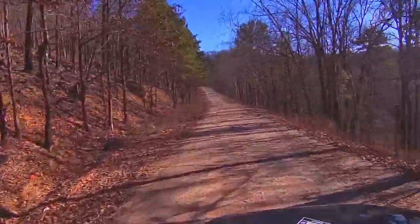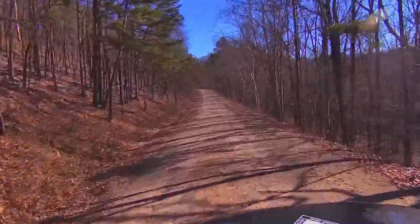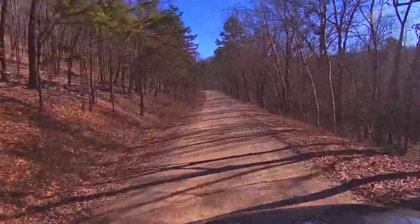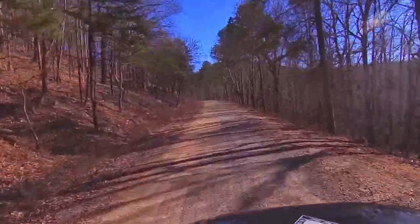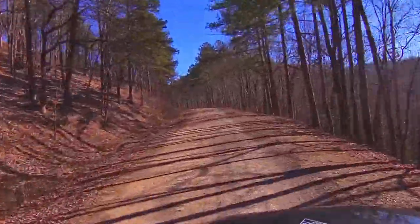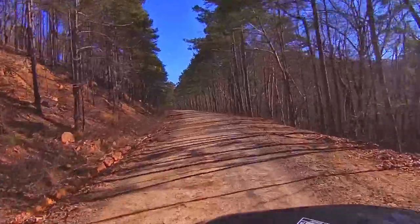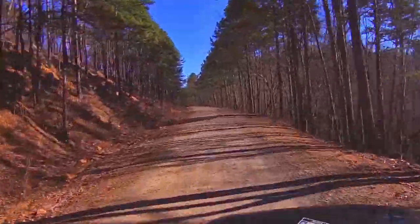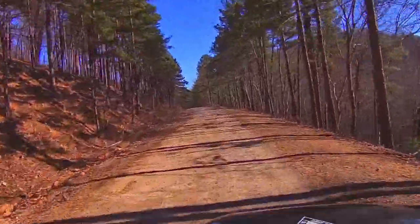None of the roads are too bad that you could not make this adventure in a two-wheel drive vehicle. If the weather is rainy, the roads could be wet, there could be some mud, and your vehicle would definitely get dirty. So keep in mind the road conditions do change with the weather. We hope you enjoy this journey.